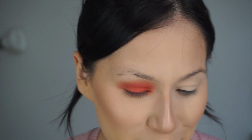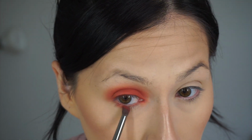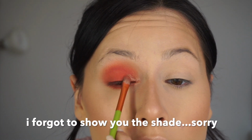So this look just requires a lot of blending. It's looking a lot more red on camera than it is in person. Why does the camera always make everything look so different? This is a hot pink, I'm telling you guys, but it's looking red. I'm gonna go in with a small pencil brush and put this on my lower lash line. So I'm just putting this whole shade onto my lid.